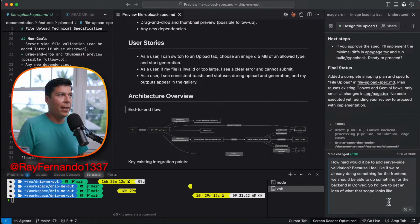I think another thing too is that if people use their iPhone to upload an image, it may be larger than we expect, but I'd love to do some type of client-side processing to maybe compress the image down. Because if it's not a JPEG or something and it's over 5 megabytes, it's possible that we can compress it down. Can you look into various libraries that can help us with that?